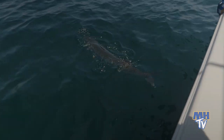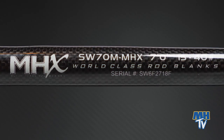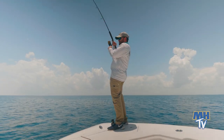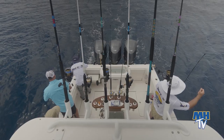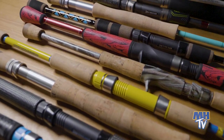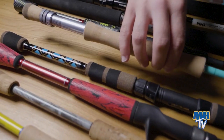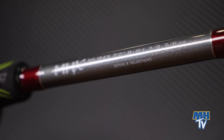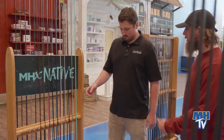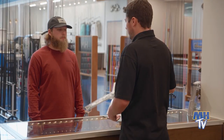And I'm telling you, these MHX rods, they're thinner diameters, they're light, they're made of 100% graphite, the ones we were using. So as an avid inshore angler, my search for a better tool to catch fish led to my journey down the rod building path. The MHX lineup was part of that. We were looking for better blanks that were high performance but economical, but designed specifically for the rod building community. They're specifically built for rod building.